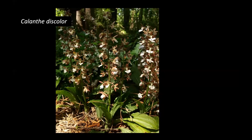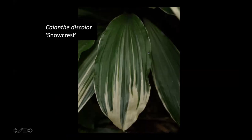Now, if you have enough money, and it takes a lot, you can get this wonderful Calanthe. Who cares what the flowers look like, although they look like this. But the foliage, look at that, Snow Crest, isn't that amazing? I should say that is not my plant because I don't have enough money to buy it. I'm hoping that over time the price will come down on it, but it's pretty pricey. But beautiful. I just love that.